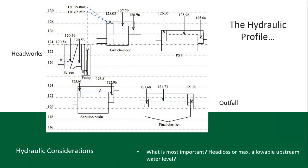So here is an example, a simple hydraulic profile. This is something that's very important to us as equipment suppliers. Then on the far left-hand side there, we see right at the head of the plant a depiction of the headworks, and we'll see the water levels in front and behind that diagonal line that represents the screen. So that's the downstream and upstream levels that the designer has targeted, and we're going to try to meet.